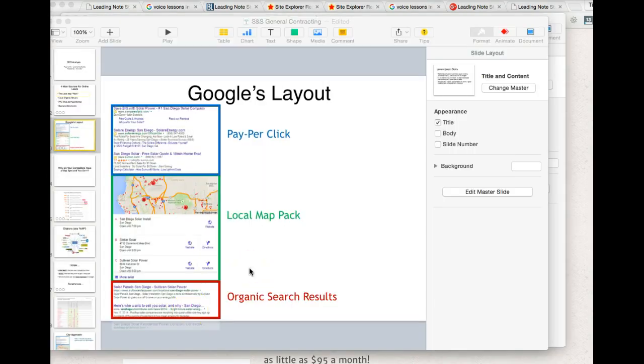And if we take a look at Google's layout, just as an overview, there are really three types of results that Google shows people when they search for something local. So the first results are going to be the pay-per-click AdWords. And those, like the name suggests, you have to pay to be listed in those top spots. That's the way Google makes its money.